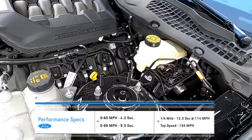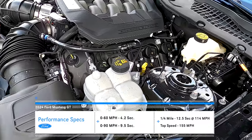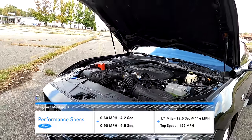Car and Driver magazine tested their GT from 0 to 60 miles per hour in 4.2 seconds. 0 to 100 miles per hour came in 9.5 seconds, with the quarter mile hitting at 12.5 seconds at 114 mile per hour trap speed. Ford has governor limited the top speed to 155 miles per hour.